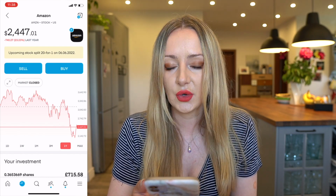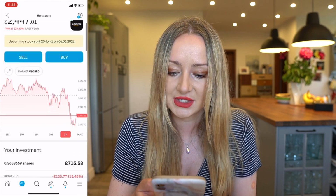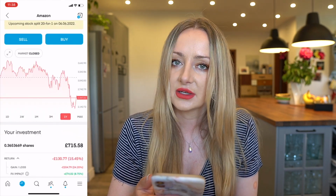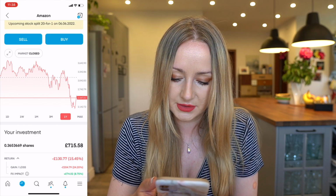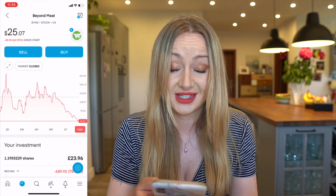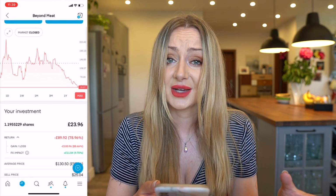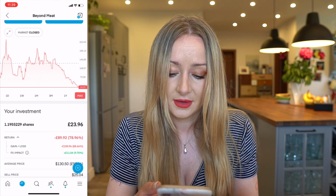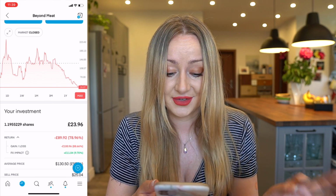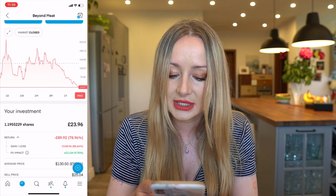I've added 0.08 shares here, so I'm currently sitting at 0.36 shares, worth about £715. Beyond Meat, I've made no changes here because, as you can see, it has just been tanking for a long time. I'm down almost 80% on here, and it would be more than that if it wasn't for the FX impact. So yeah, not great.